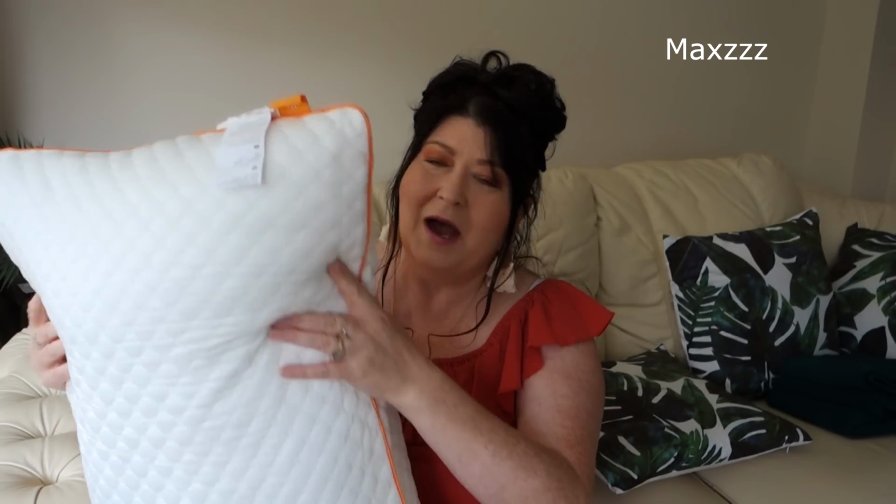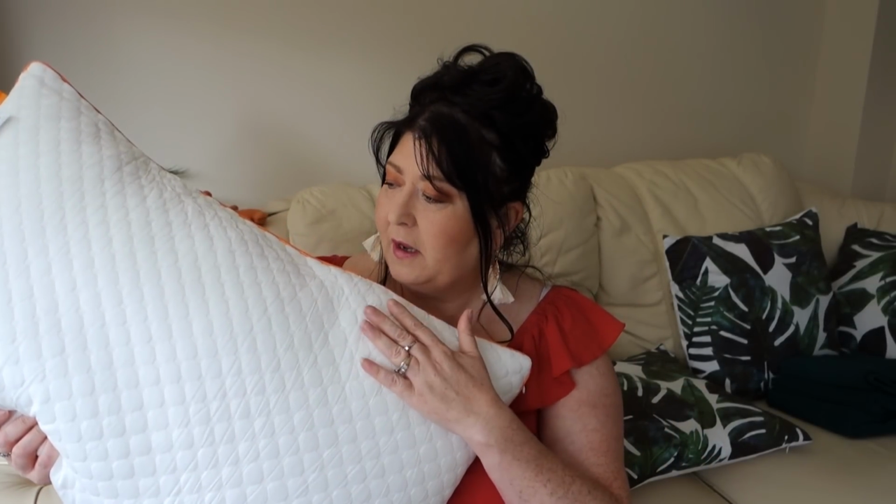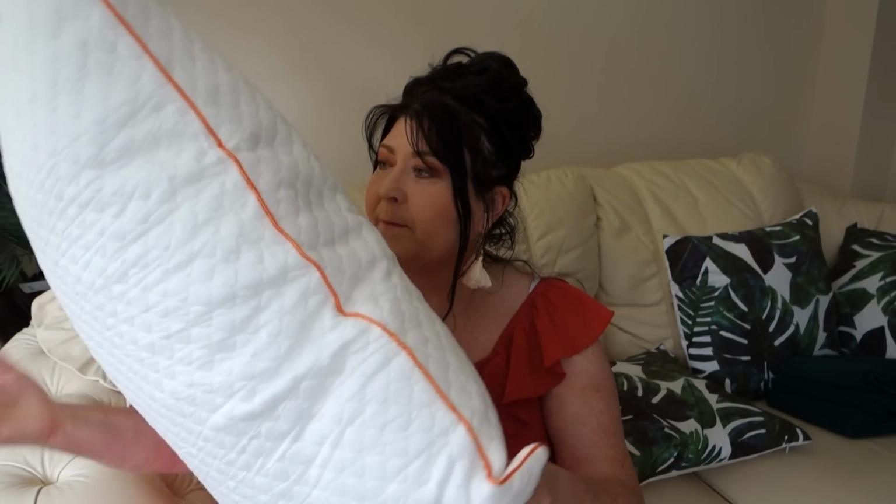I can't remember how much they were, but don't waste your money on them. Now, this pillow, oh my God, it's by a company called Maxzzz. Max, I'll put it on the screen here, ZZZ. It's a play on words for sleep. So they asked me if I wanted to try their bamboo pillows. The cover is the bamboo cover, and it's really, really soft. It's made from bamboo material, which is hypoallergenic, and it helps the breathability of the pillow, so you're not going to get any odours or sweating. It helps so you don't sweat in the night, which, when you're going through the menopause, can be a big thing.